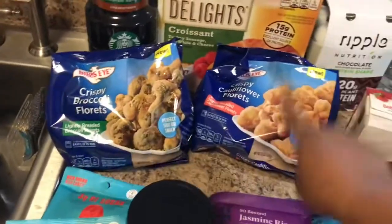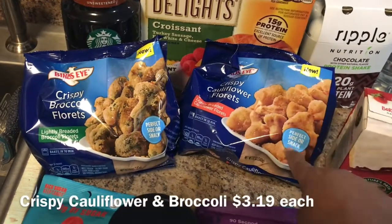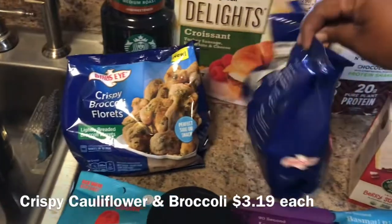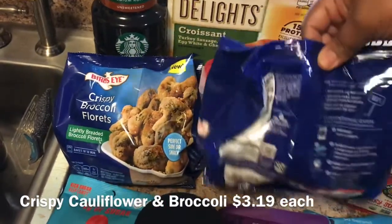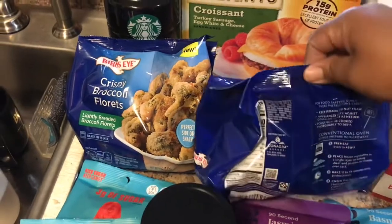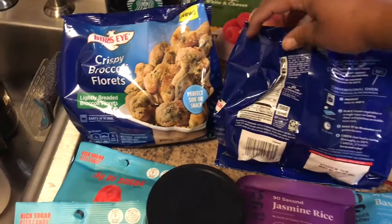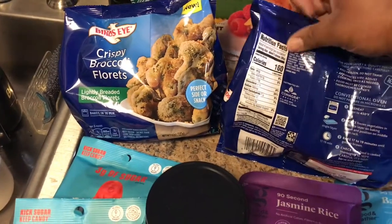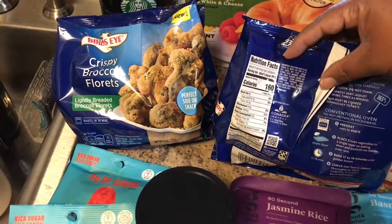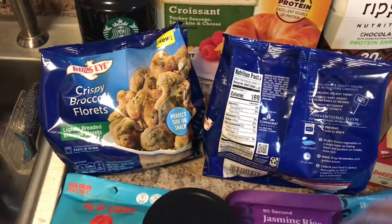These two, I love this. It is so good. It is not vegan. I don't know why, I've seen this on my vegan page, but I don't think that it is vegan. Let me see. Maybe so. It only contains wheat. Wow. Okay, I learned something new.